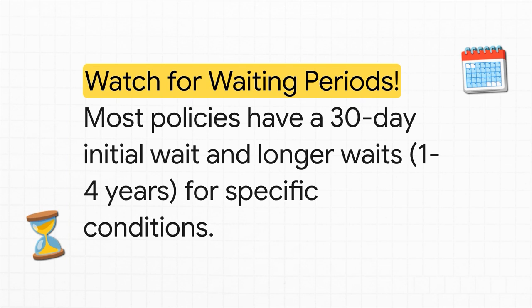When you buy a new policy, you can't just claim for anything right away. There's usually a 30-day initial waiting period for any illness, though accidents are covered from day one. And for certain conditions, especially things you can plan for, like a cataract surgery, the waiting period can be much longer, anywhere from 1 to 4 years. You just have to wait it out.